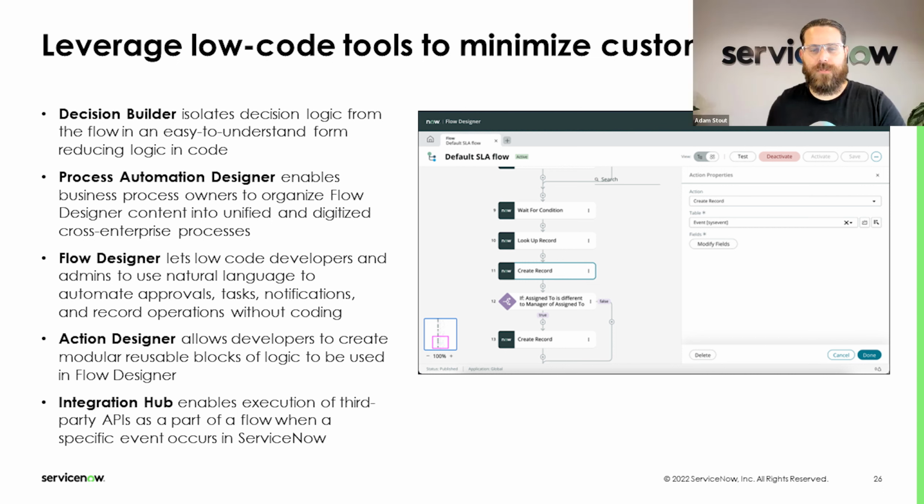Thank you. So Decision Builder is great. It allows you to take logic that we used to put in tables as a lookup table. You might have a big switch statement in a script include, or a bunch of if-else's in Flow Designer. We're now able to take that into Decision Builder. Awesome tool, incredibly powerful, really easy to use. If you are not using it, we need to start thinking about how to leverage Decision Builder to make our lives simpler. Process Automation Designer is in that same vein.